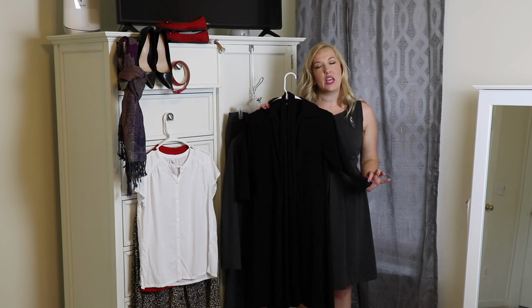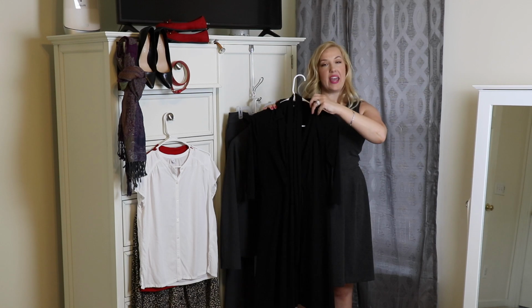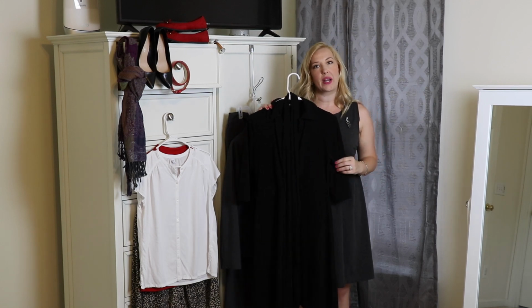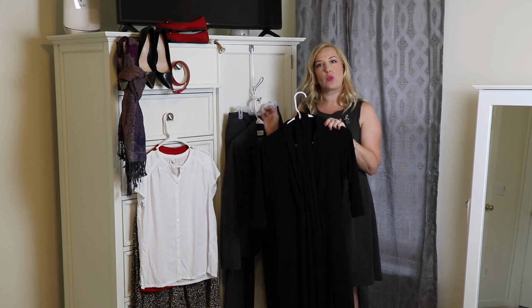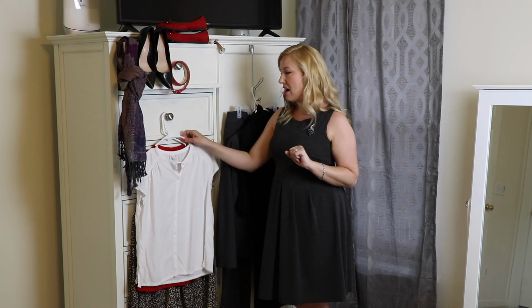I also have a black faux wrap dress. This particular one has a collared neckline, a V-neck, and its own fabric belt. I've chosen a dark solid color because that's what's going to mix and match well with the other pieces that I've chosen. Here's what I've chosen for the tops.